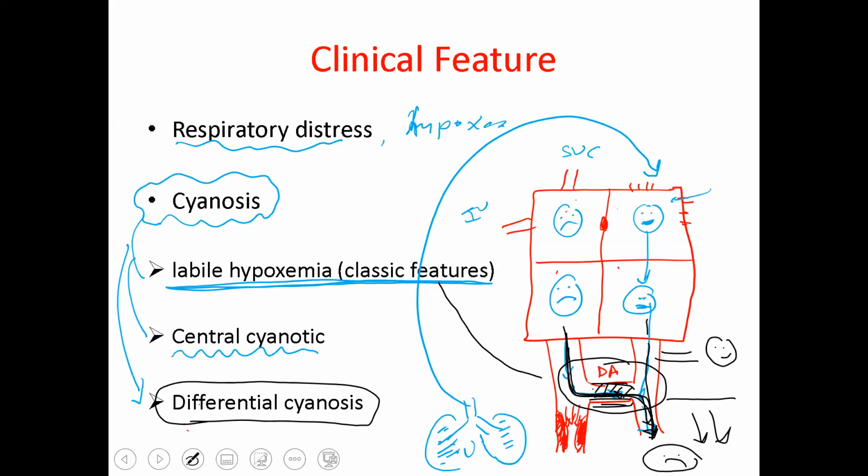and goes all the way down to the lower body. So when you measure the pulse oximetry, either by looking at the baby before you even look at the pulse oximetry, but sometimes it's difficult because of meconium, it's hard to see, you measure pre and post ductal saturation. Where is the pre-ductal saturation supposed to be? Is it supposed to be on the right hand or the left hand?